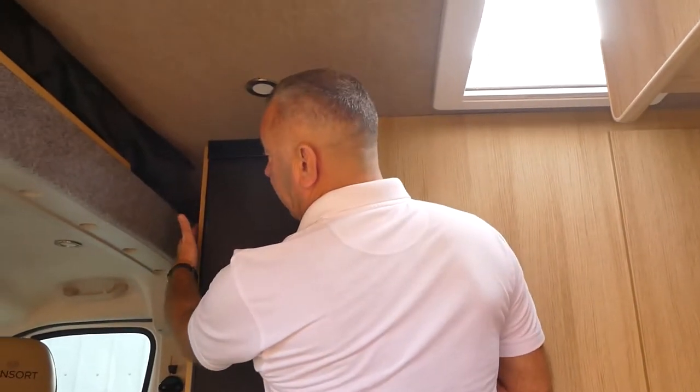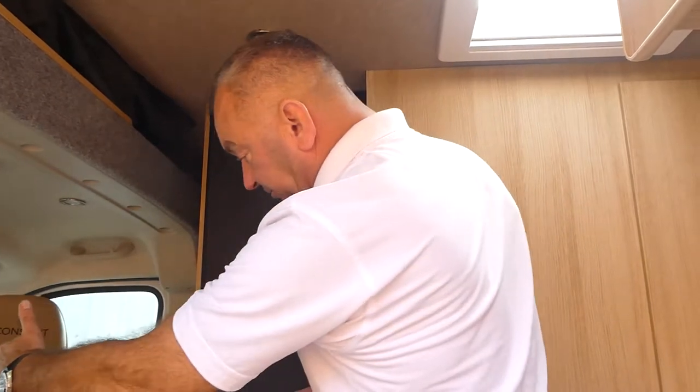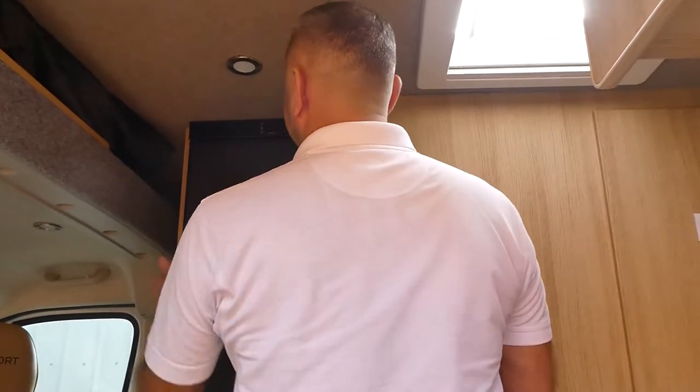The other important thing is that the bulkhead is away from this, where we start the furniture and the fridge, so that allows the seat to completely rake back, so if you are tall you're able to drive the vehicle comfortably. Very important feature there.